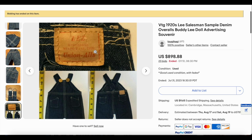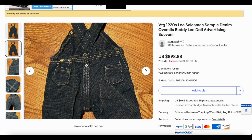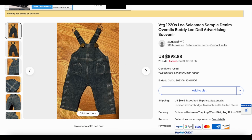They do show an example down here of another pair, very similar, that actually is dated 1920 at the Minnesota State Fair, but these that they have are not those, so you just have to be careful with that. These are still very cool. It's really cool to see some of these because they are really hard to come by, especially in this condition. Here we have this pair going for $898.88 with 23 bids. Really cool little denim novelty here that you just do not find very often.